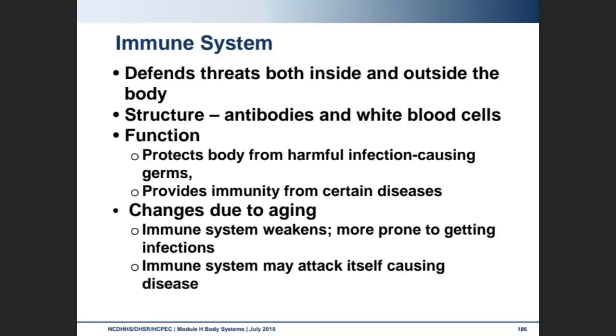Our immune system also provides immunity for certain diseases. For example, chickenpox: whether we got chickenpox as a kid or we got the immunization, now our immune system helps to provide immunity so that we don't get it again.